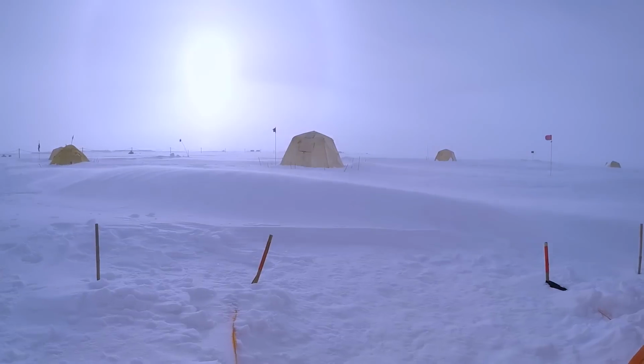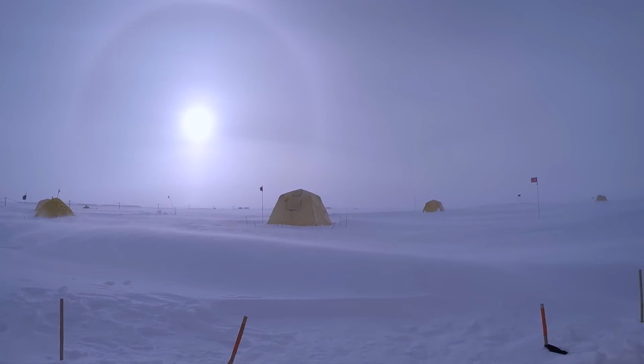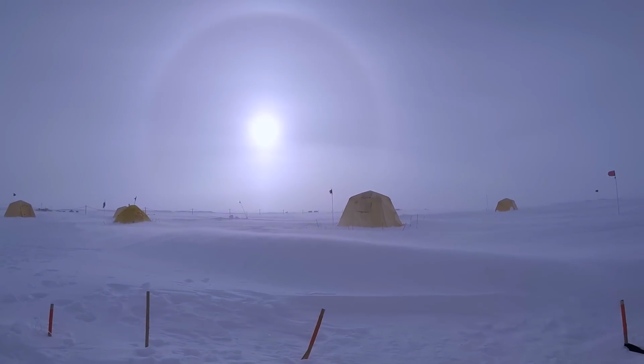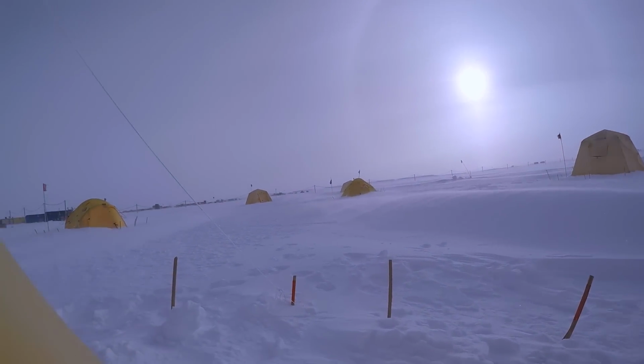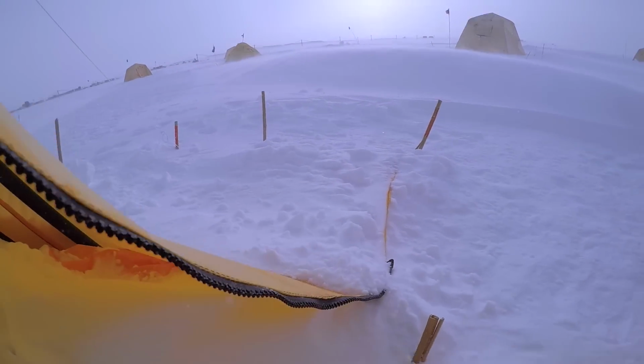Unzip this. It has a really small vestibule. Doesn't really do much. Let's open this up, and you pop your head out, and there you go. This is what's outside, the Antarctic ice sheet, and a couple other tents around me. One going on a skidoo coming back, and there's town all the way over there. You can see that the snow drifts in over the little skirt of the tent pretty quickly. So we get too many drifts in here.